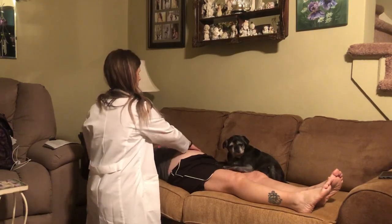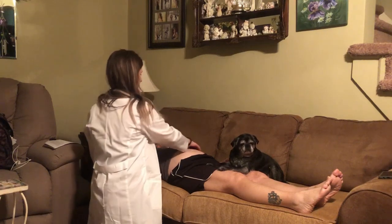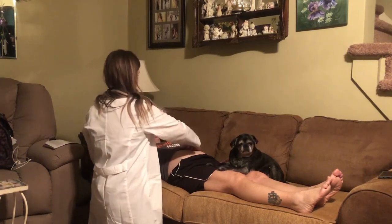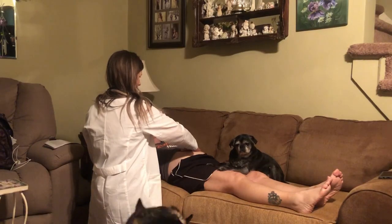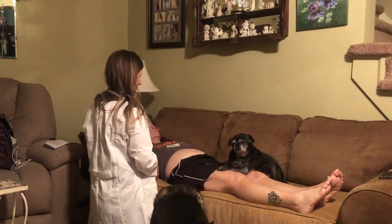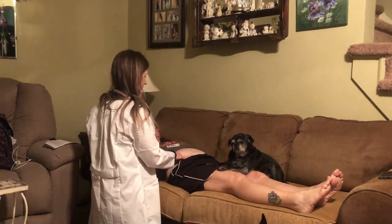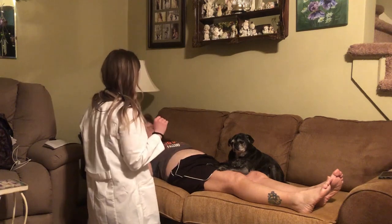Next I'll check for the liver, which is about 2 centimeters down, and the spleen, which I do not feel, and the aortic width. Okay, and now I will check for the Murphy sign for cholecystitis on the right side. Do you have any tenderness?